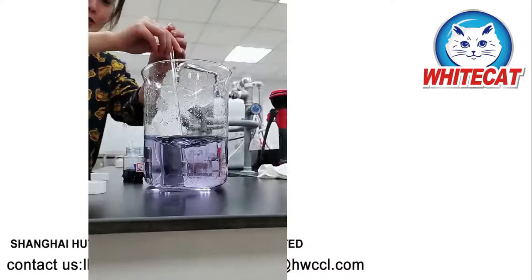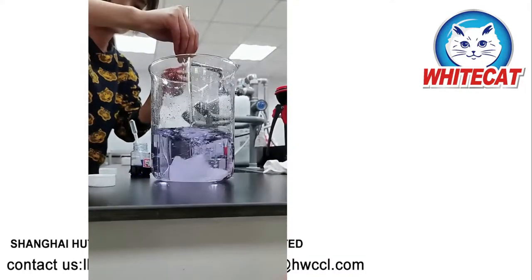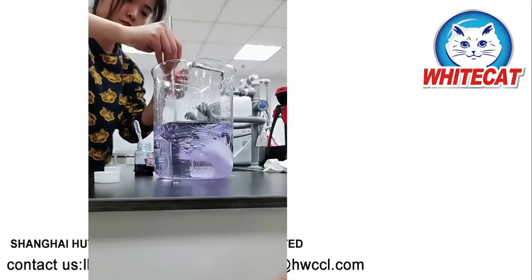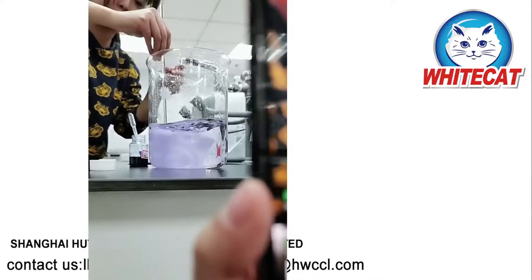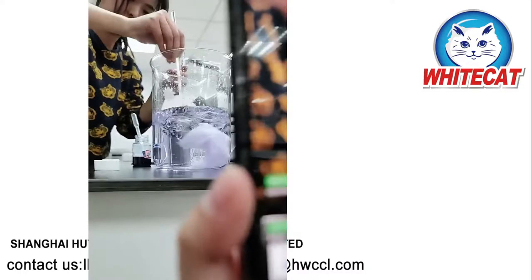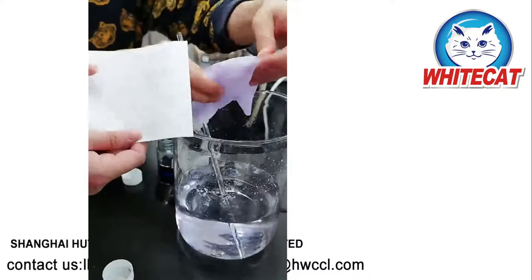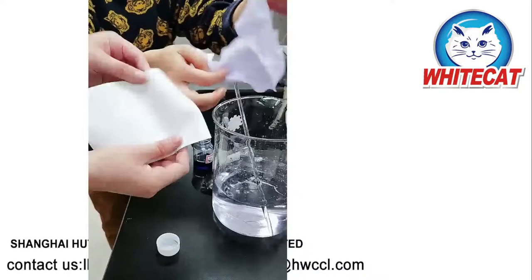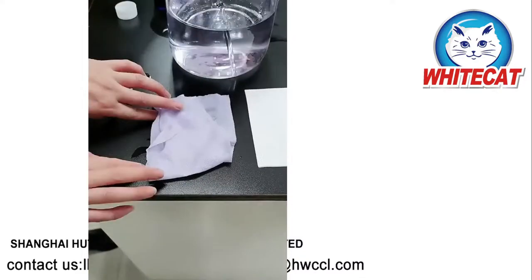Like a crystal. Put in a white sheet. The non-woven sheet changes color. Before it was white, right? I give you one piece of the original color so you can compare. Whoa, it changed to purple. This is the original color, and this has already absorbed all the dyes.